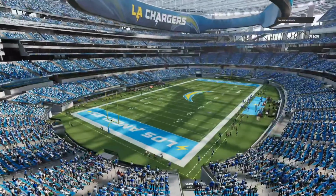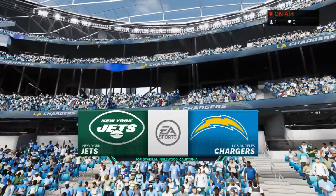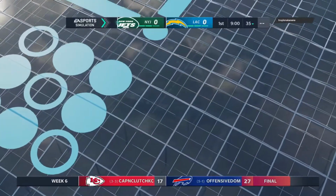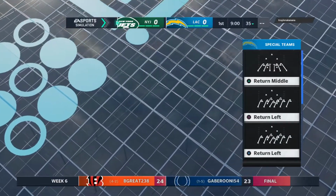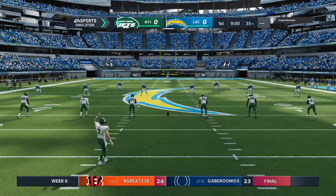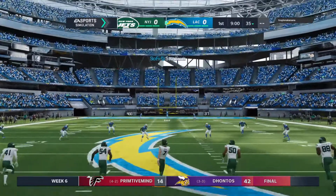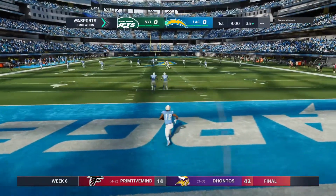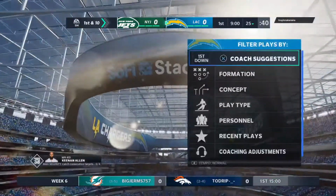It was once just an idea until breaking ground in November of 2016, and now here it is in all its glory. Spectacular SoFi Stadium here in metropolitan Los Angeles. Today, we're set for a good AFC matchup between the New York Jets and the Los Angeles Chargers. Set to go now in Week 6 of the NFL season, and we are underway on EA Sports. And no run back here, so they'll bring it out to the 25.